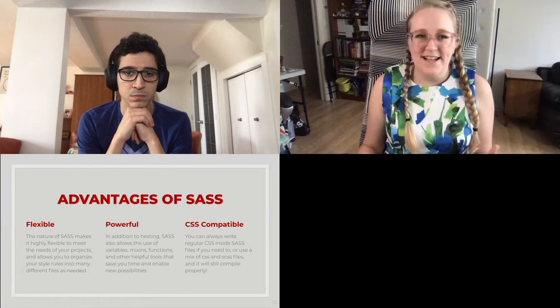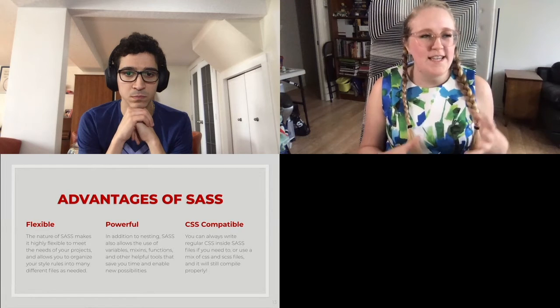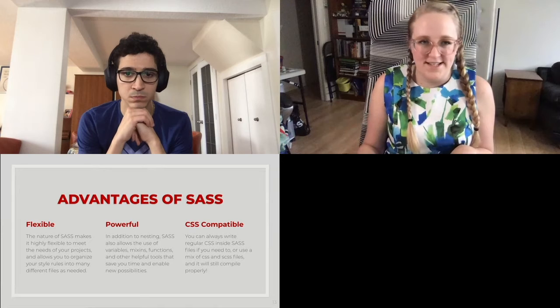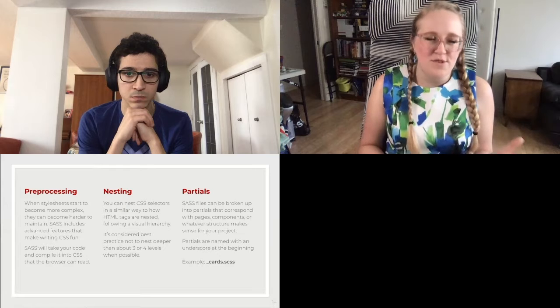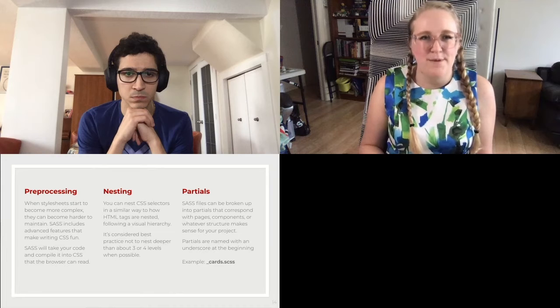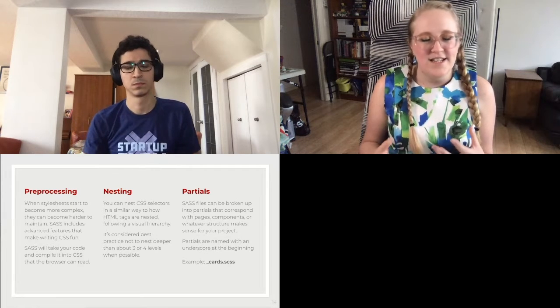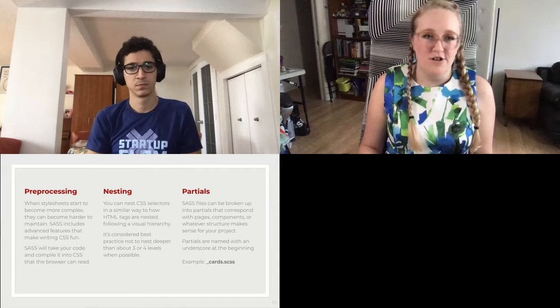So the way SASS actually works is it's called a preprocessor. So it's actually taking the SASS files and processing them and compiling them into regular CSS that the browser can read. When you're writing normal CSS, as long as your project isn't very big, your style sheets are probably going to be fine and not too difficult to read. But the more complex and big and challenging your project becomes, it becomes a lot harder to maintain.